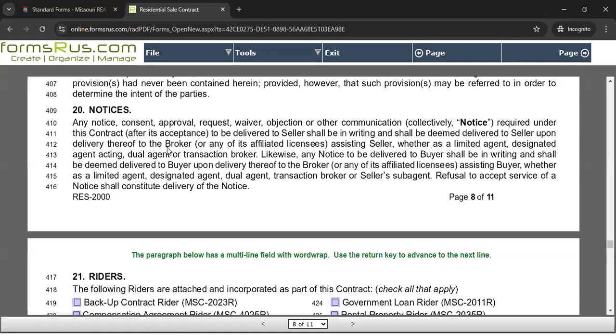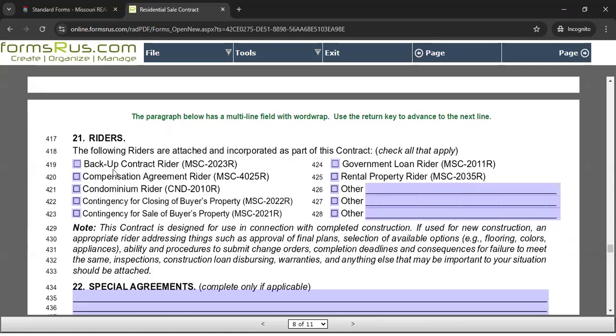Okay. Do we have any riders that we're attaching? Backup compensation agreement. That will be a yes, because we're going to attach that every time. Do we have contingency for closing or contingency for sale? And I'll show you guys those in just a second. If you're doing a government loan rider, I'll show you that one too.